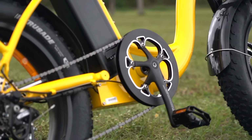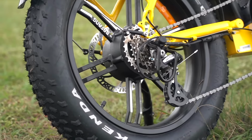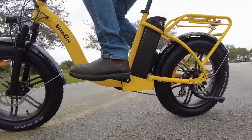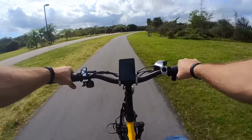But then you combine that with the super powerful motor. It's rated for 750 watts continuous, and that's a true 750 watt motor. It's not just a peak rated 750. In fact, the peak rating is actually 1400 watts. So there's a lot of power here when you step on it, or when you twist the throttle.